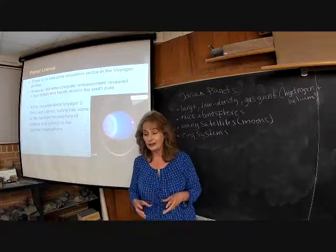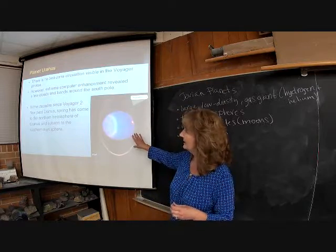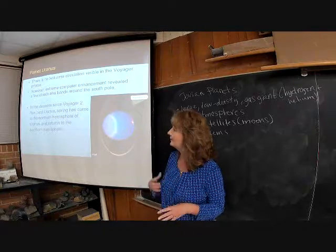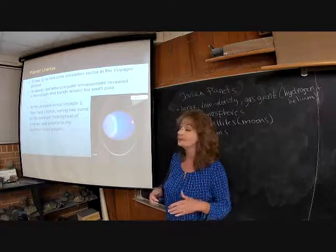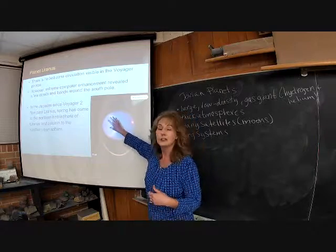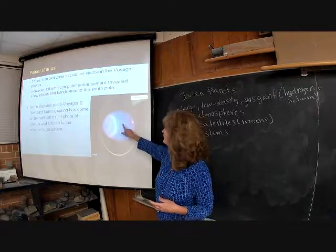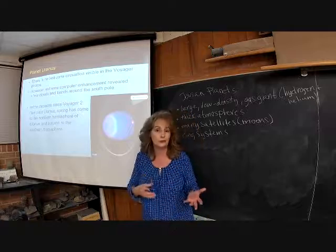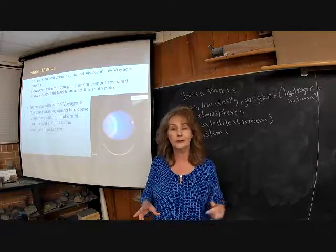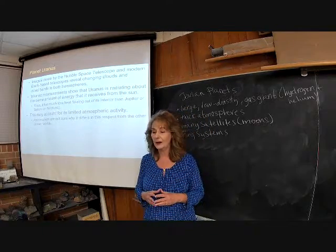So the belt zone circulation, they were not able to see it very well, but here's a computer enhancement that does show it. And decades after Voyager 2 flew past Uranus, the season has changed to spring and autumn, to where that may have reactivated its weather pattern, its circulation. So they do see the belt zone circulation, not nearly as pronounced as on Jupiter and even on Saturn, but it does have belt zone activity going on.